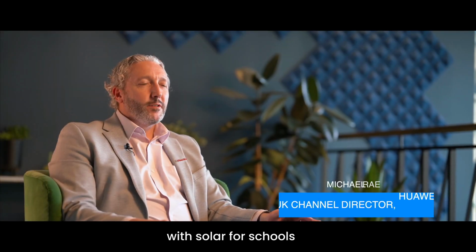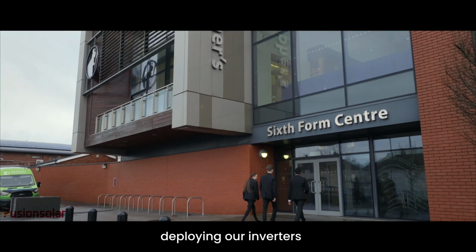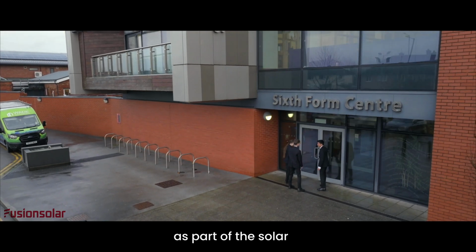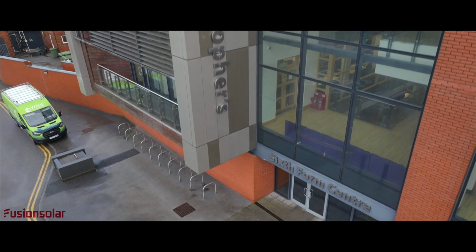We've been working with Solar for Schools for a number of years. They've been a loyal and very good partner of Huawei and Solar in the UK, initially deploying our inverters as part of the solar projects that they are rolling out across a number of schools in the UK.